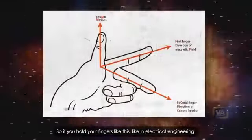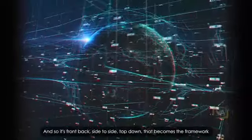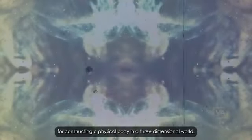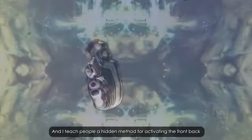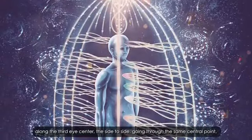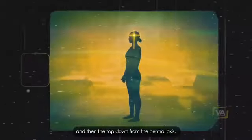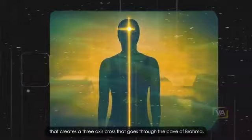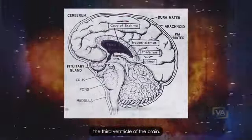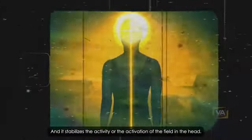So if you hold your fingers like this, like in electrical engineering, it shows you the 3 axes of space. And so it's front, back, side to side, top down. That becomes the framework for constructing a physical body in a 3-dimensional world. And I teach people a hidden method for activating the front back along the third eye center, the side to side, going through the same central point, and then the top down from the central axis. That creates a 3-axis cross that goes through the cave of Brahma, the third ventricle of the brain, and it stabilizes the activity or the activation of the fields in the head.